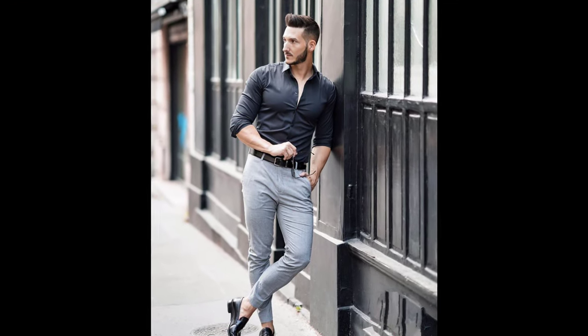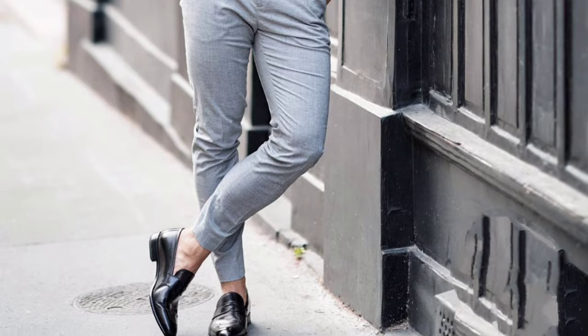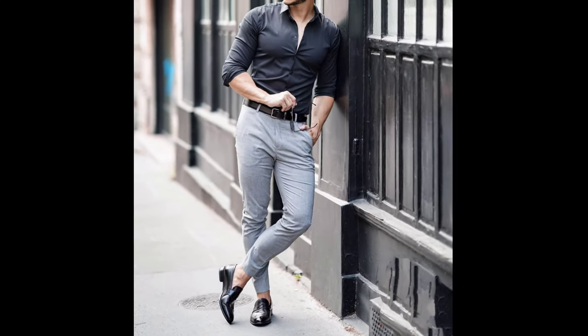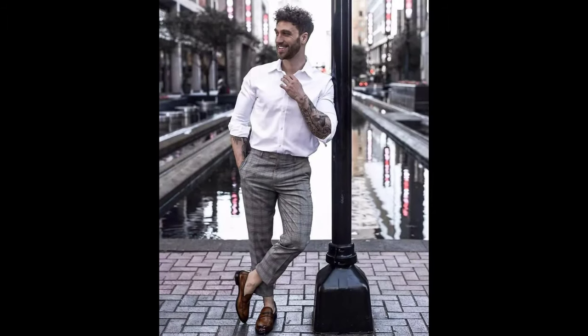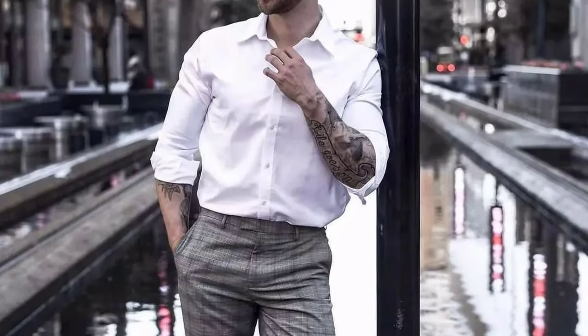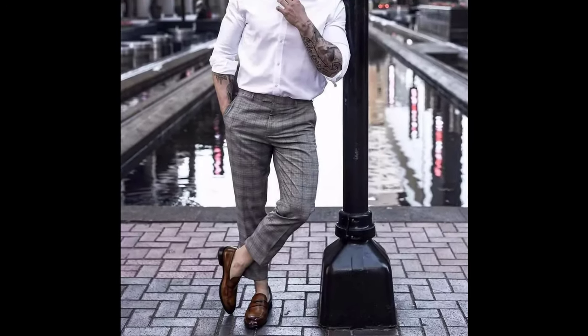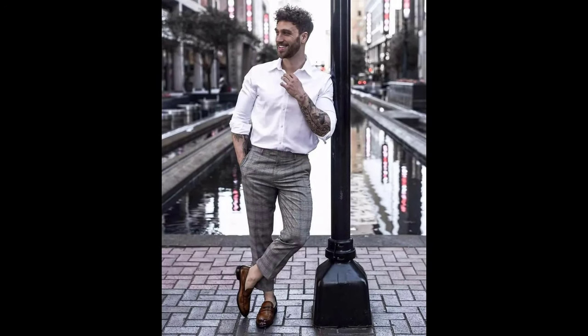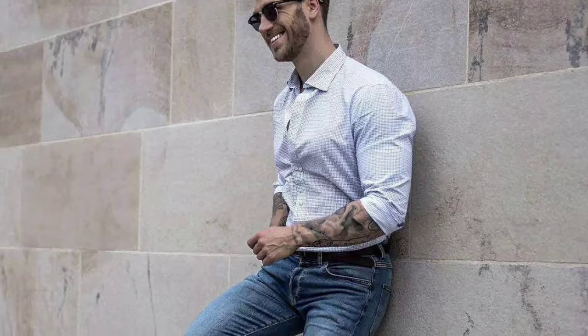For next outfit, you can try black shirt with grey pant and black loafer. For next outfit, you can try white shirt with grey checks pant and brown loafer. For next outfit, you can try white shirt with blue jeans and brown shoes.